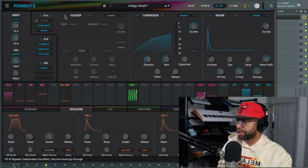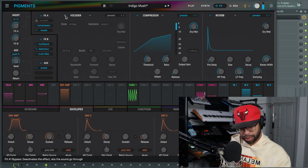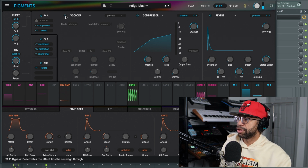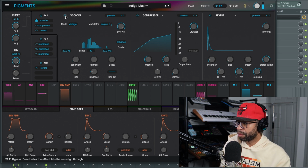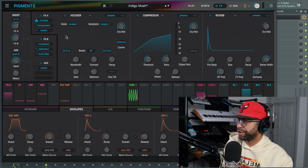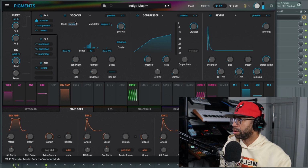So as we see here, this is what this sound sounds like before I throw the vocoder on there. All right, so that's what the sound sounds like. Now we just turn this vocoder on, which is pretty solid. You've got different modes on this. So you've got modern, dirty, and vintage. So let's try this dirty.